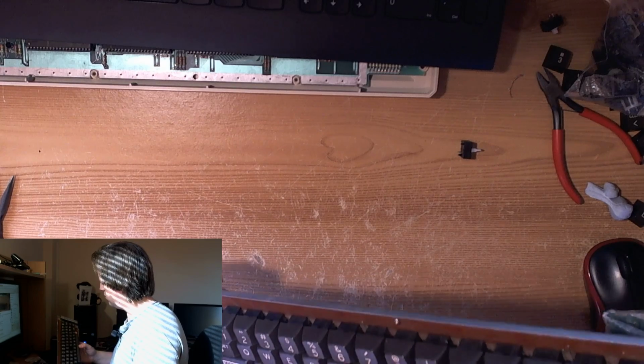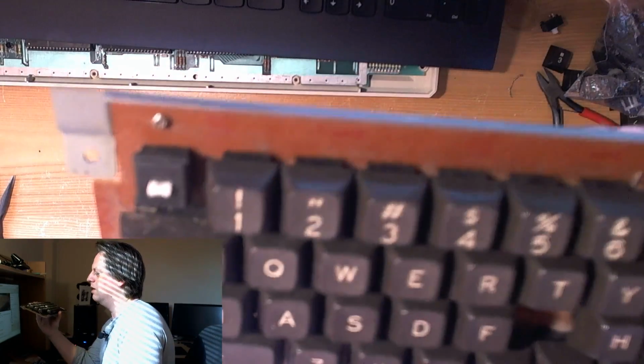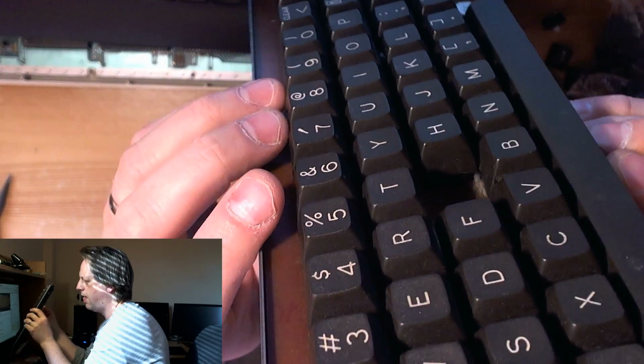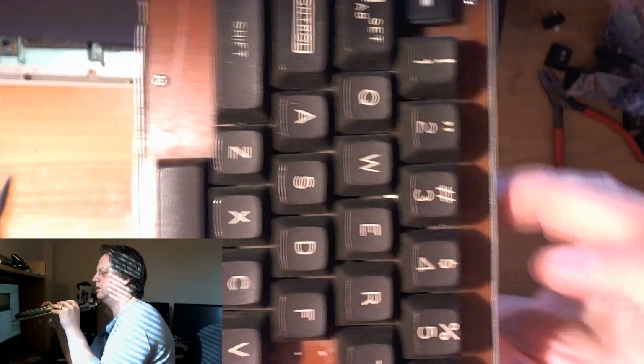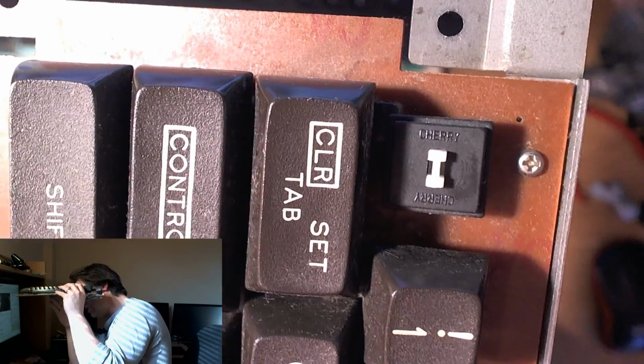This is a cherry keyboard. This has got cherry switches on it. This is like gold. Look at this. I'll put this the right way up for you. If I can... Oh, shit. Right, try again. Right, come on. Cherry keyboard. I never thought I'd see one of these again.